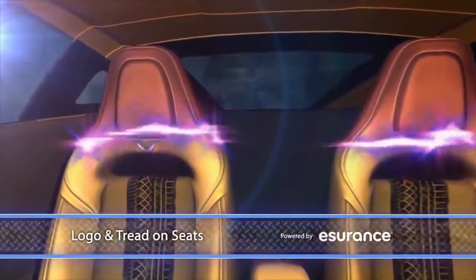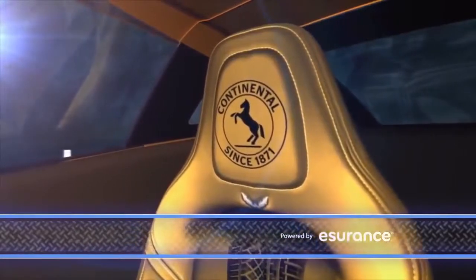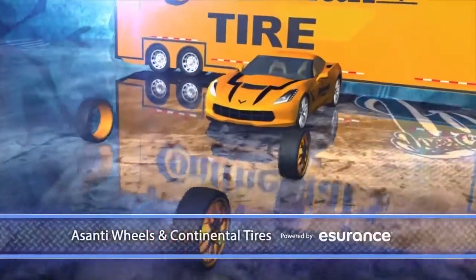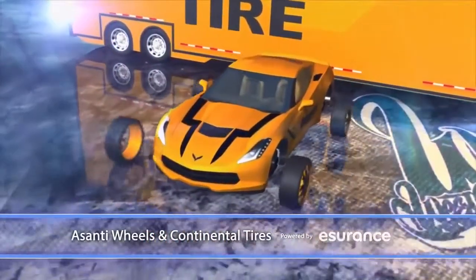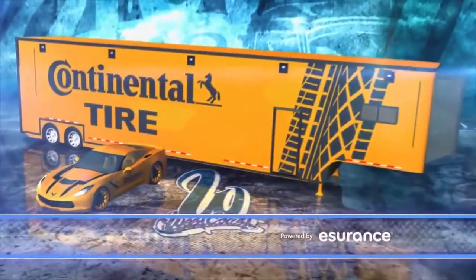The interior, we're going to keep simple. We'll print the Continental DWS Extreme Contact tread into the seats, and then their logo on the headrest. The finishing touch will be to add some extra horsepower with the ProCharger under the hood. Line-X DeSanti wheels will, of course, be wrapped in Continental tires. So be on the lookout, because this rig is bound to turn some heads.